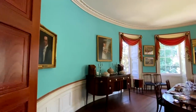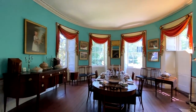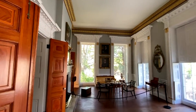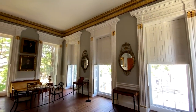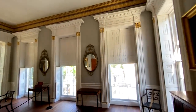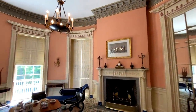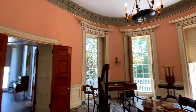You'll note the vivid paint colors throughout these rooms. Remember, in the period before electricity, the colors of the walls had to lighten the spaces as well, so bright colors were imperative. And yes, all of the woodwork has been painted since the home's construction, as was appropriate in the Federal, Georgian, and Neoclassical era.